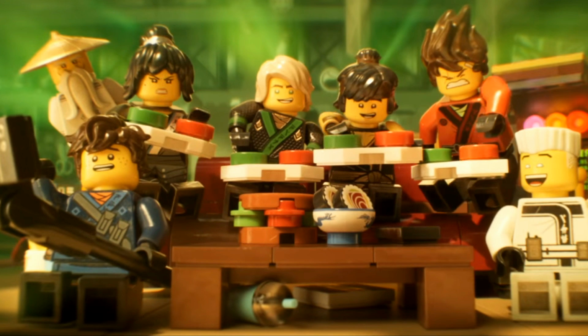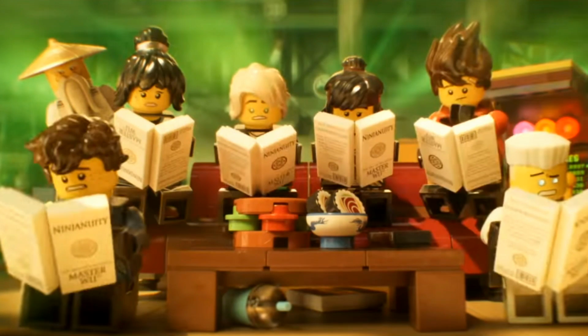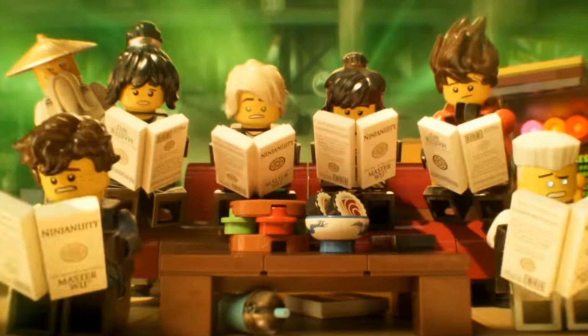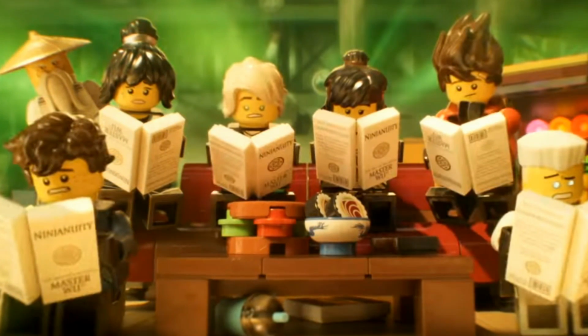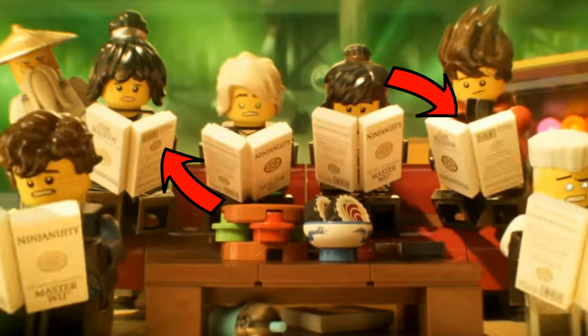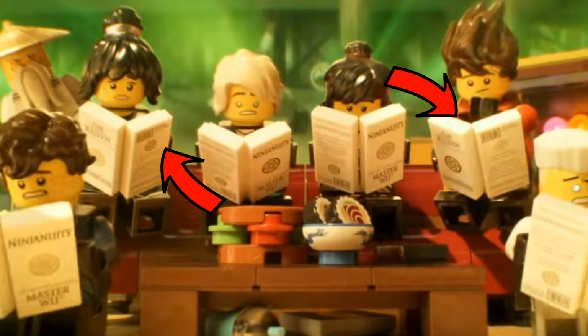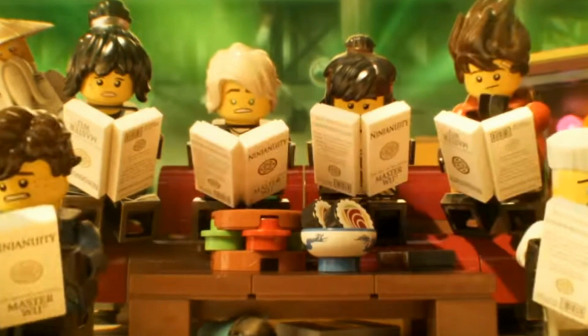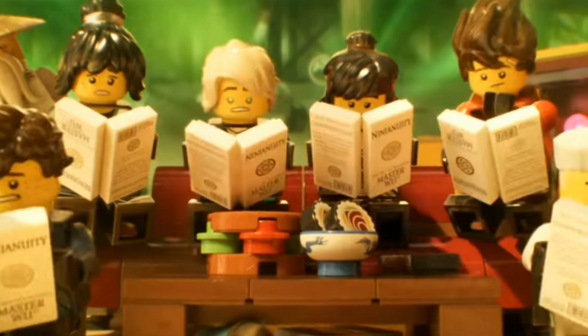Of course, the ninjas aren't supposed to be doing this, but when the ninjas realize that Sensei Wu is actually in the room eavesdropping on them, they all get out their textbooks as fast as they can. But what you may not have noticed is that Nya and Kai's textbooks are actually upside down. You can see the barcode at the very top of the sheet over on our right hand corner of both of them. They're upside down. They picked them up so fast to pretend that they're reading, they actually picked them up upside down. And of course they don't want to admit that they're upside down because Sensei Wu is watching them.